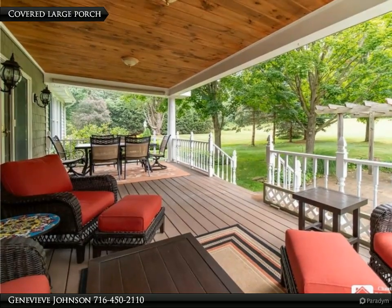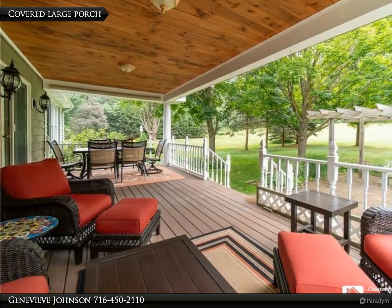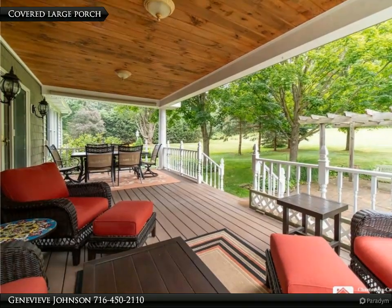ample closet space. A large laundry room conveniently leads to the attached and heated 2-car garage. The dining area walks out to a covered porch and patio.